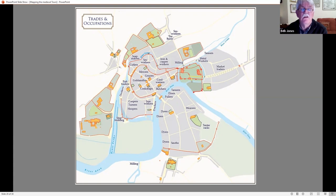On the other side of the street, you've got the butchers, in a street called the Shambles. You may know of a similar street in York called the Shambles. Basically, that's the street of the butchers. Cordwainers were in Mary le Port Street here. We have archaeological evidence for metalworking and tanning in this area by the River Frome, and equally archaeological evidence for iron and copper workers in the River Frome side area along here.